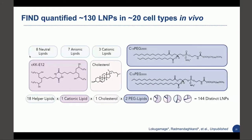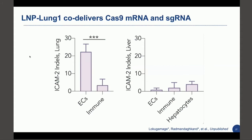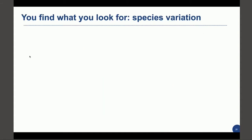So we find this all the time. Here's some unpublished stuff. We were going for lung this time instead of liver, and we're really trying to maximize the lung divided by liver ratio. We tested, I think, 130 different LNPs in vivo, and we found this LNP that we call lung one. When you take LNP lung one and you put Cre mRNA into it, a bunch of the lung lights up. So here's a picture of a glowing lung. Then when you quantify gene editing mediated by this LNP, you swap out the Cre mRNA and instead formulate lung one to carry Cas9 mRNA and guide, and you get lung editing. Far more than you get liver editing, as you would predict from the screen.